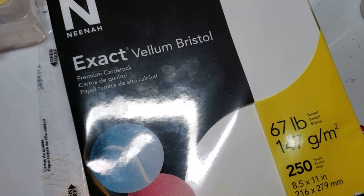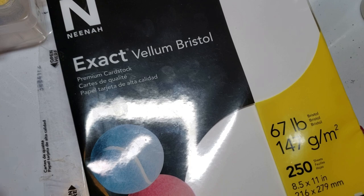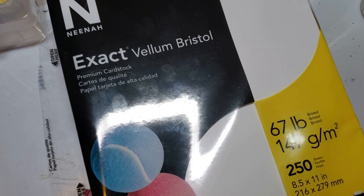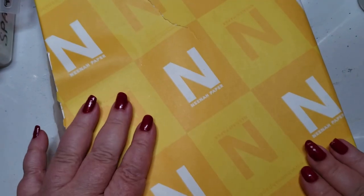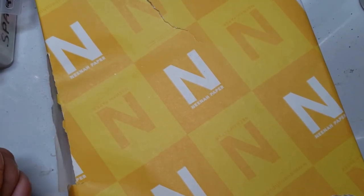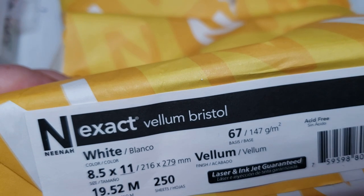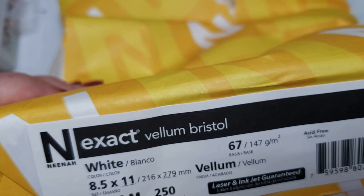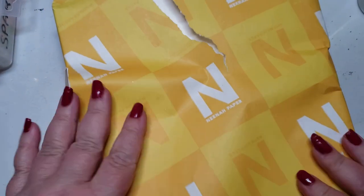Finally went on to Amazon because I had a larger choice on Amazon, and I bought a whole bunch of them, and some of them were really good and some of them were not so good, which we'll show you in another video. But I ordered, totally by accident, this paper. This is another Nene paper, and when I got it in the mail, I was surprised that it said exact white vellum Bristol. This is the same paper as the one that I just bought, but it's in the old packaging. It's the same paper.